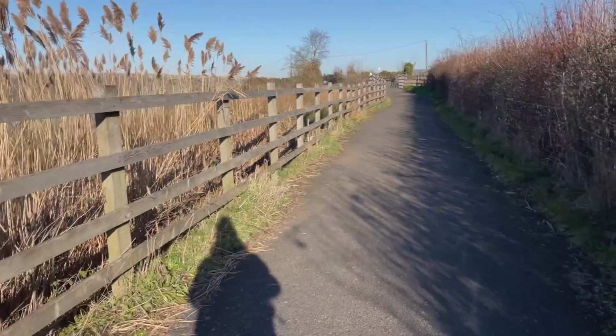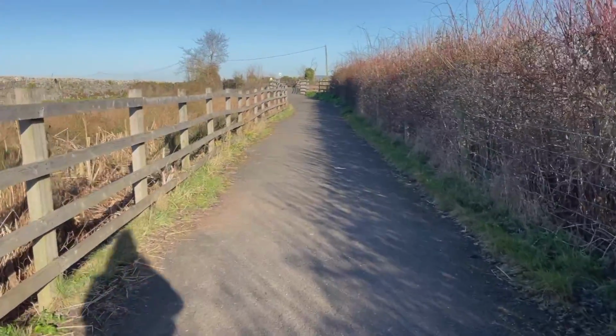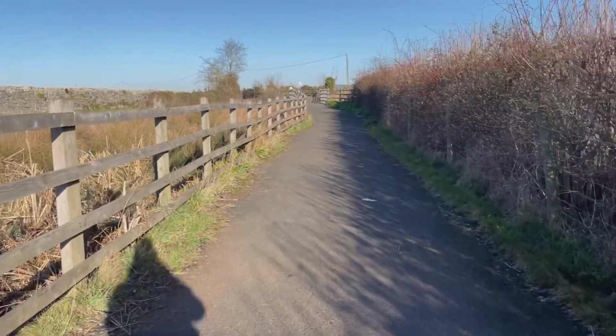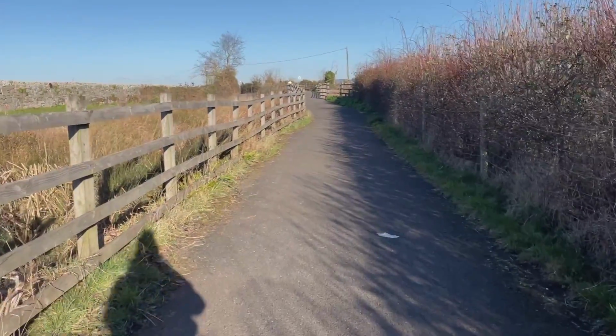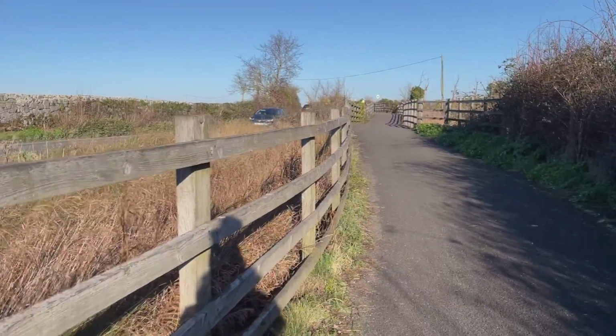So this path is very multi-purpose. I've just seen somebody skateboarding down it as well as cycling and walking, runners as well I've seen. It's lovely actually, much safer than walking along that busy road.